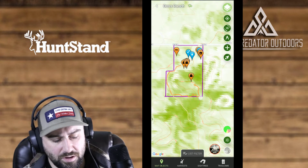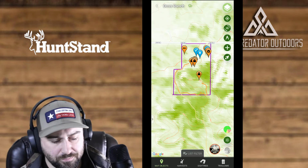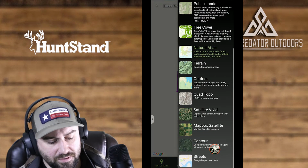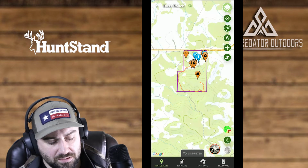So as I zoom in there, you can see it's much more sparsely populated with trees. All right. Next, natural outlets, right? So this is ATV trails, 4x4 roads, forest roads, campgrounds, stuff like that. So you can see all these different things.